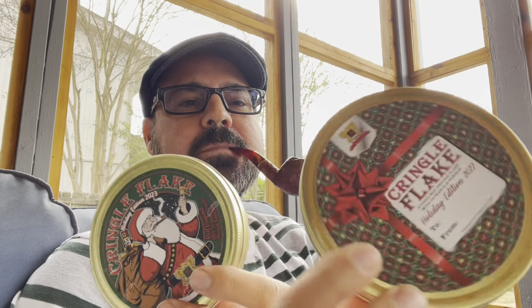This wasn't part of the deal. This is a surprise. He threw in the 2022 version, which I believe I'm about out of the tin that I had purchased, so this is great. And I can compare those two as well. That's the 2022 tin art as compared to 2023. That's one of Sutliff's better releases, I think, this annual Kringle Flake. So if you don't normally pick that one up, at least pick it up maybe for 2024. If they do it again, I assume they will. See what you think of that one.